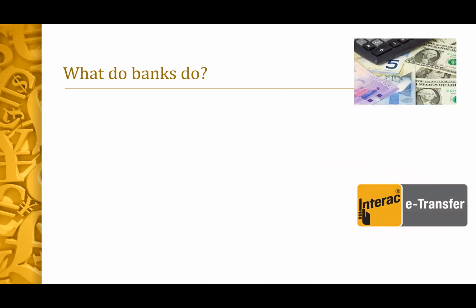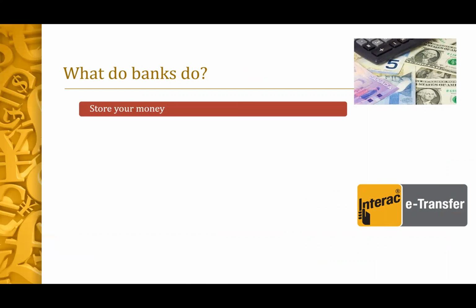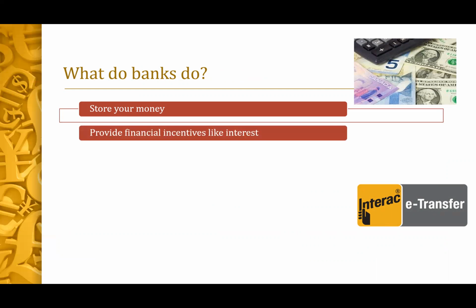What do banks do? There's lots of things that they do. First, they store your money. It's somewhere to safeguard your money instead of just leaving it under your mattress at home. They provide financial incentives for you like interest. We'll learn more about that in the next lesson, but keeping your money with a bank can actually earn you more money in the form of interest.